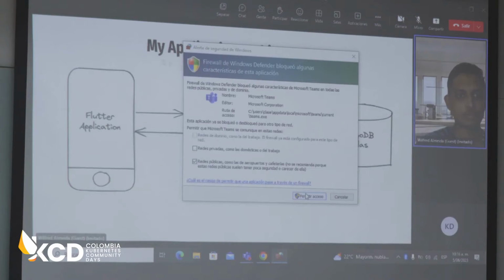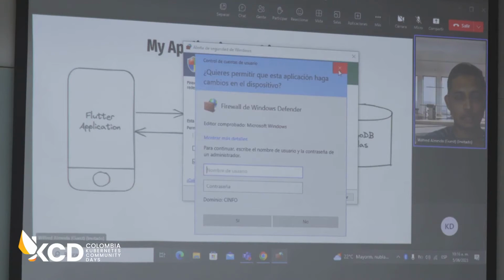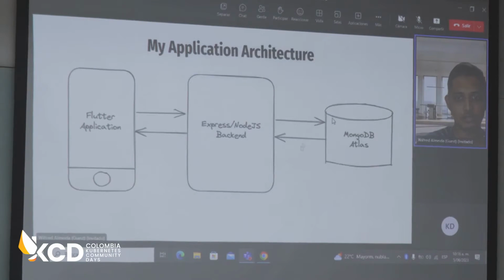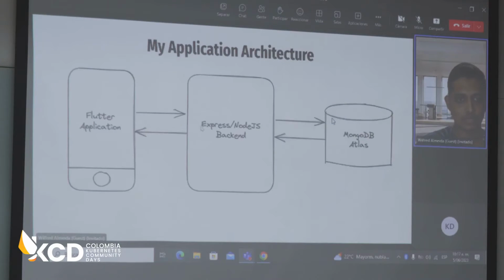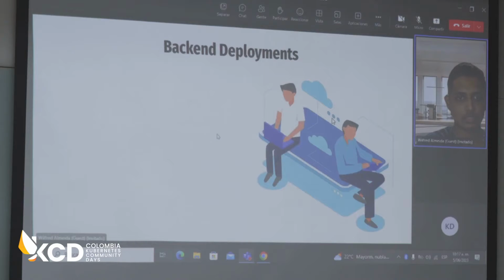So, let's get started. Here is an application architecture that I had developed and deployed. It's a Flutter application. The backend is built using Node.js with the Express framework, and MongoDB Atlas is the primary database. This whole backend of Node.js and Express, I deployed at multiple places.